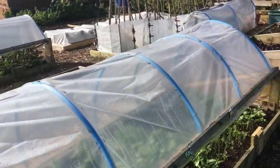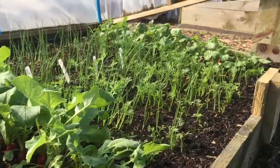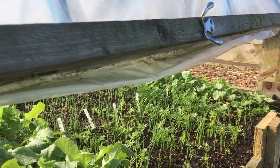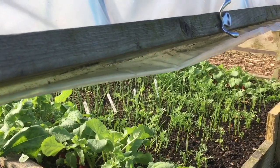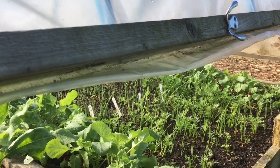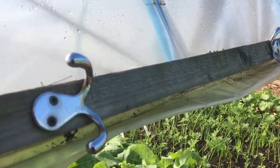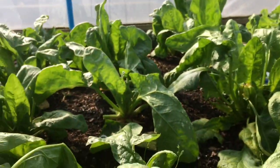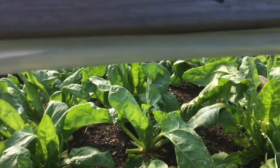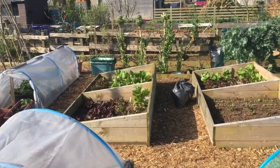But for now, it's just going to have carrots, radish and spring onions in it. Oh no, I'm going to take this out, it's going to have dwarf French beans. Okay, so time to do some harvesting, I think.